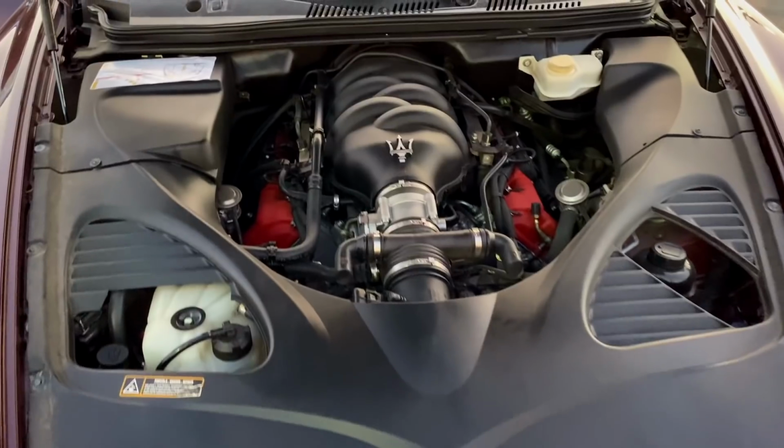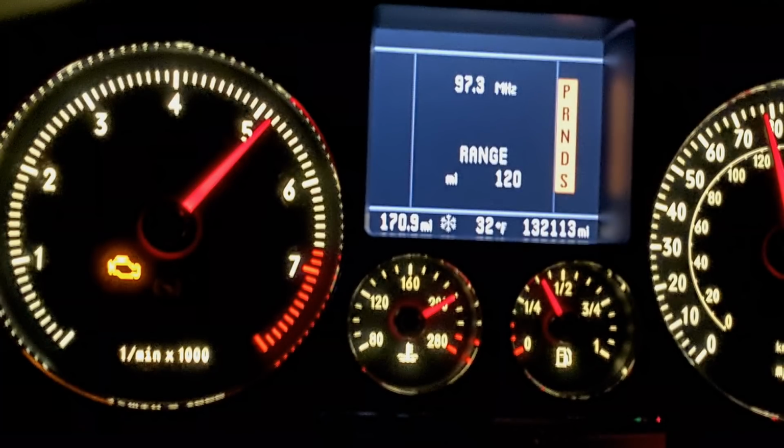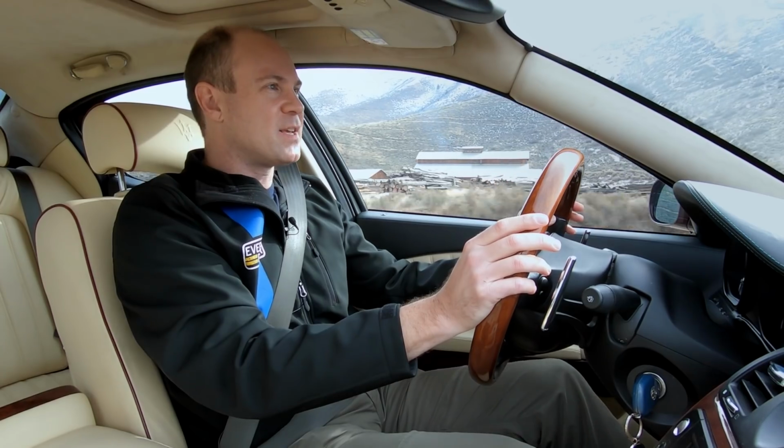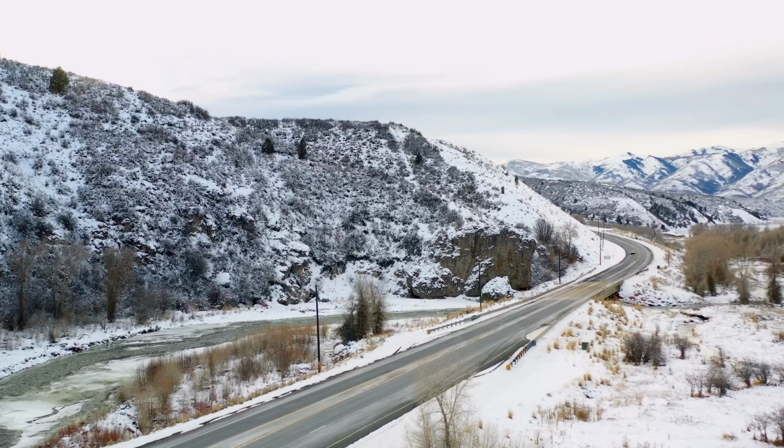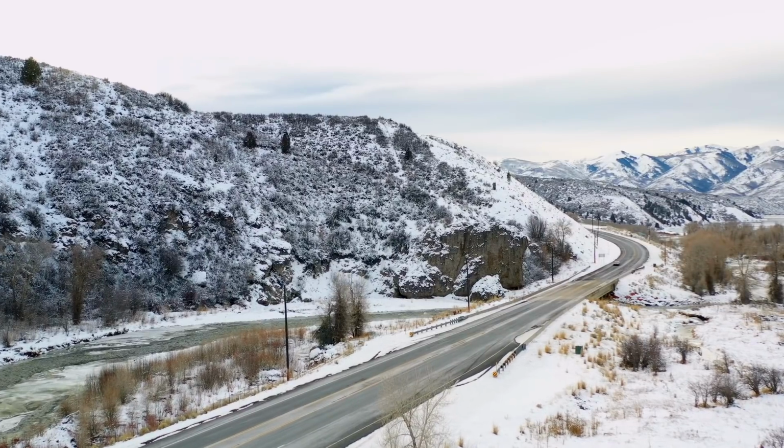Will all this technology, will the car last? Are they scary to own? Is there maintenance involved that's gonna break you? Is it worth spending the same money on a car like this versus a cheap, brand new econo car?